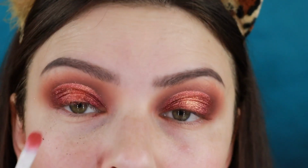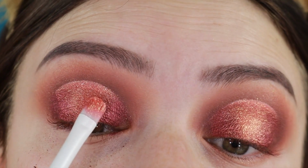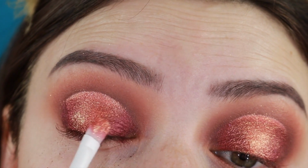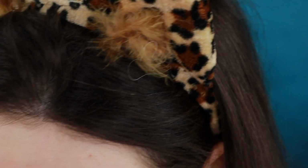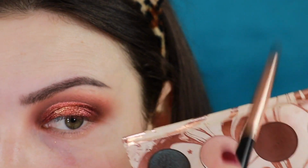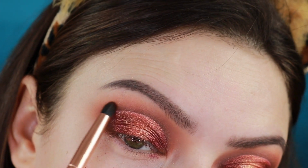Okay, next I'm going to wet my brush and apply this again wet. I do have some fixing spray right here in the cap, and I'm going to wet my brush. Next, I'm going to take Elfish a little bit with the pencil brush, and I'm going again on the outer corner to blend a little bit of this.